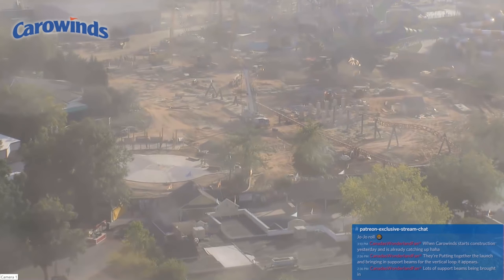Carowinds construction, on the other hand, has moved forward very quickly. We got the station, the JoJo roll, the turn, the little pre-show type holding brake area installed. And then you have, I think, a little more than three-quarters of the launch installed. So we're getting close to that vertical loop on Copperhead Strike. So that's absolutely insane. I've been watching this construction project on Copperhead Strike for, well, not very long, 2 or 3 days now. And it is just like going up like no tomorrow.